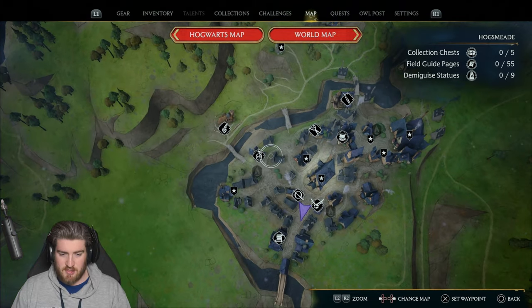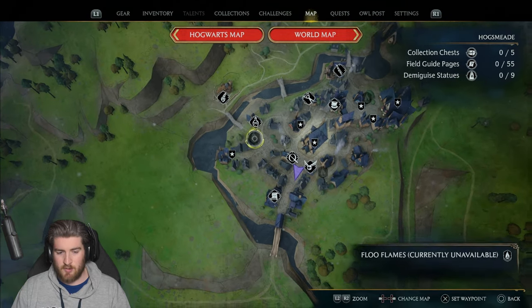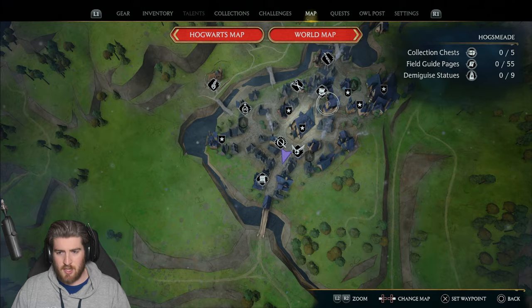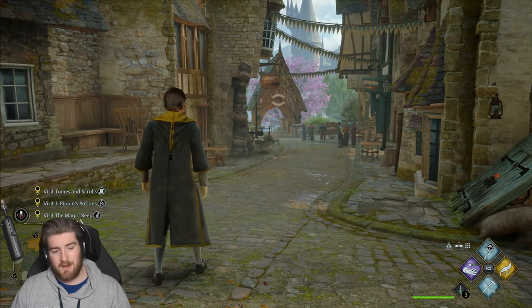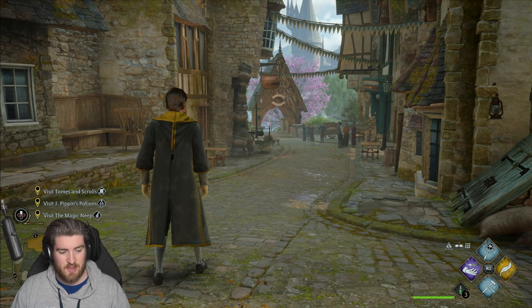But I'm very intrigued to get into the meat of this game now. We're exploring around Hogsmeade, and we're trying to do a few things here. We were visiting Tomes and Scrolls, visiting J. Pippin's Potions, and visiting the Magic Neep.